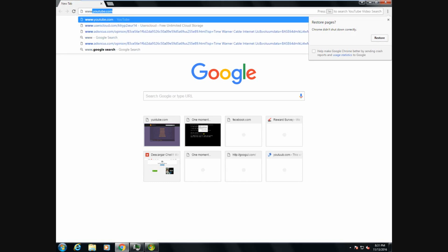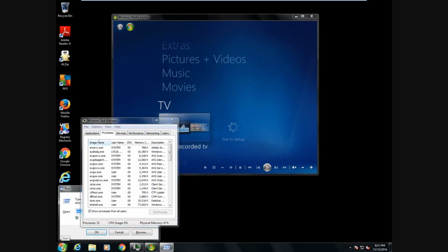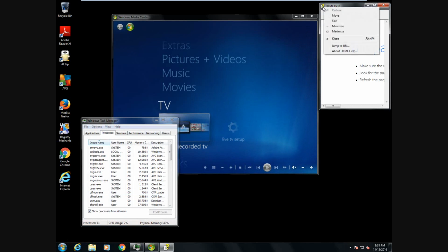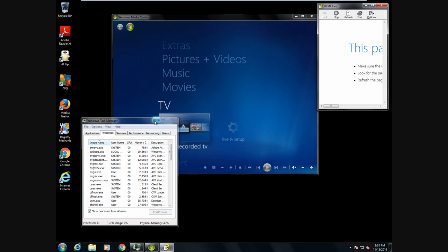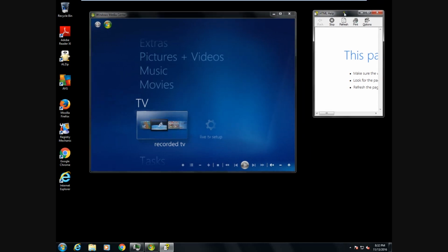In that run box, you have to type the letter H, as in Henry. Again, the same letter, H. Do a single space. And type your first name. I see a thing that says HTML help. Have you typed that? It says HTML help.